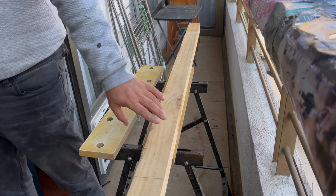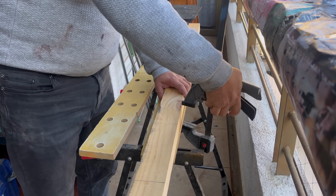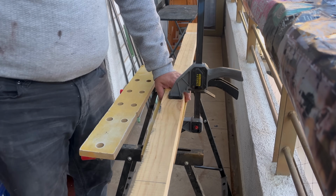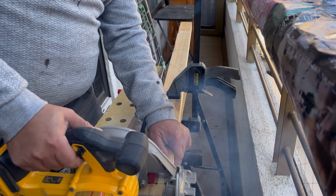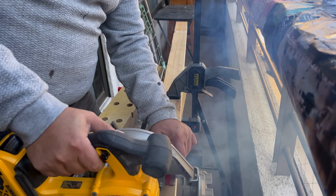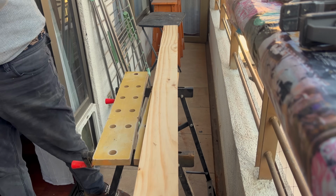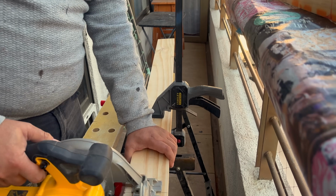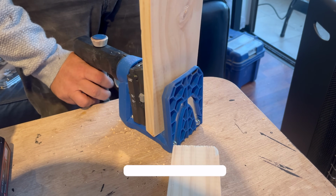I'll be giving it a new base, so I'll cut some pine and make an adapted DIY wife kind of base. I'll join the pieces using wood glue and pocket holes.